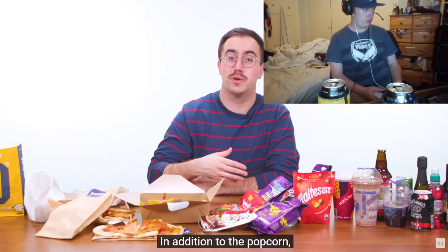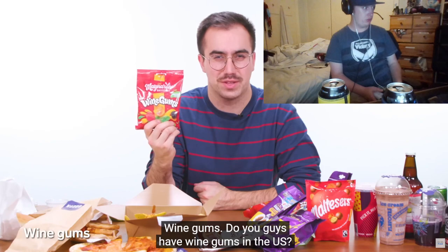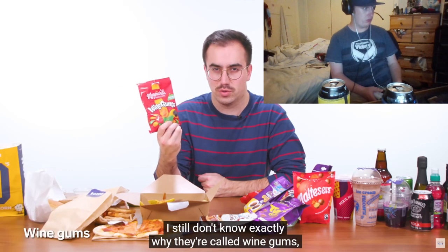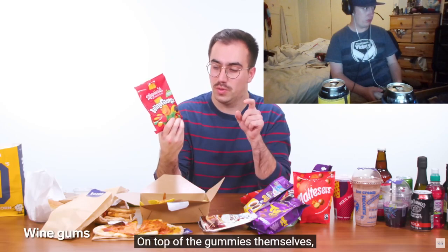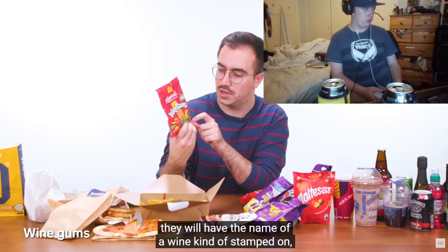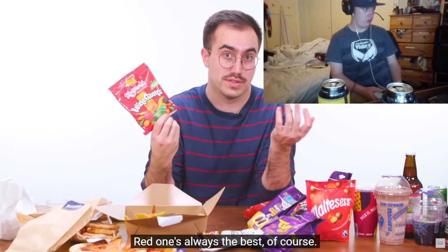In addition to the popcorn, we also have some sweets and chocolates, which I will go through now. Wine gums. Do you guys have wine gums in the US? I really like these. They're a bit of an old person sweet. I still don't know exactly why they're called wine gums because I don't think they have wine in them. On top of the gummies themselves, they will have like the name of a wine kind of stamped on, and they're different colors. The flavors change according to the color. Red ones, always the best, of course.